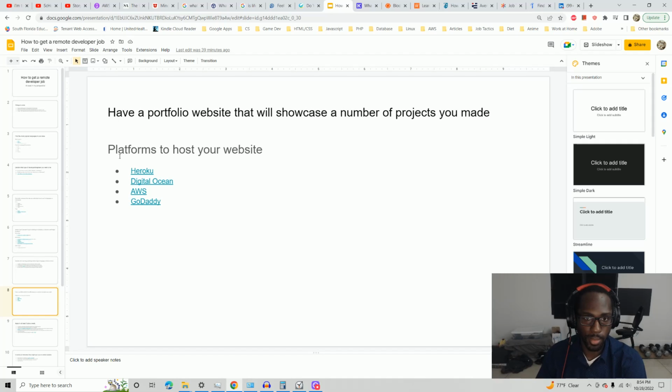Next point, have a portfolio website that will showcase the number of projects you've made. So with the personal projects that you have, you should be able to host them on a website, and then have a portfolio website where you are hosting the different personal projects that the employer can actually look into and see, okay, this is his project at this, and this is his project where he did that. And you can see the different skills or languages that you used to develop each project.